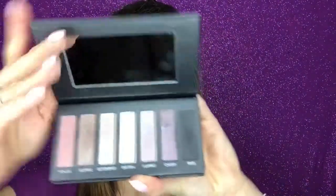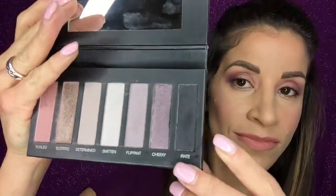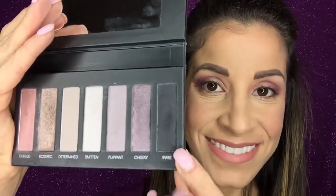Then I'll be taking Younique's palette number 3, and I'll be using the black color called Irate. This is such a beautiful black. It's like jet black, but it's also super pigmented. So ladies, I'm warning you, a little goes a long way. So just be careful with this color, all right?